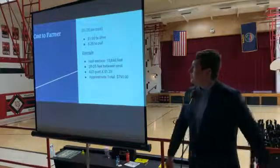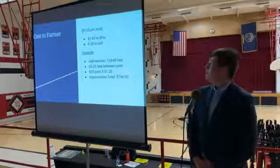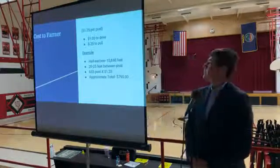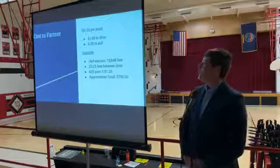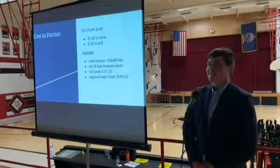Okay, and so here's the cost to a farmer. I made up my mind to do $1.25 per post, and that is $1 to drive a post, which is your regular rebar post, because using a hammer can be very tricky, and it's very tedious. And then I only did 25 cents to pull a post, because that's a pretty easy thing to do.